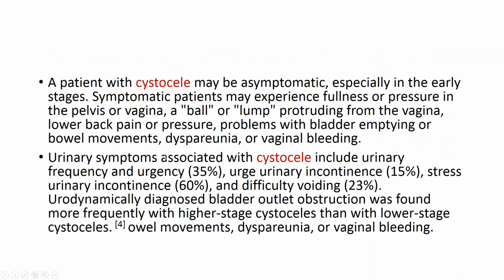And so let's look and see what else we can find about this. It may be asymptomatic, especially in early stages. You may feel a fullness or pressure in the pelvis, a protruding lump from the vagina, lower back pain or pressure, problems with bladder emptying or bowel movements, dyspareunia, or vaginal bleeding. Urinary symptoms are very frequent, with frequency and urgency, urinary incontinence, stress urinary incontinence, difficulty voiding. Urodynamically diagnosed bladder outlet obstruction was found more frequently with higher stage cystoceles than with lower stage cystoceles. Bowel movement problems, dyspareunia, and vaginal bleeding are also problems.